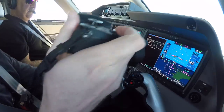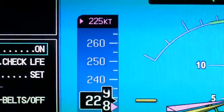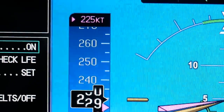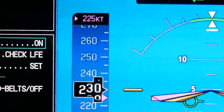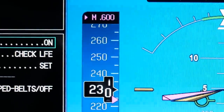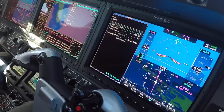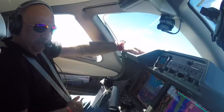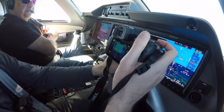See the 225? Just keep rolling on the 225. At some point, when 225 equals Mach 0.6, it's going to transition to Mach numbers. The altitude that it switches varies with the temperature because Mach varies with temperature. Right. There you go. Did you see it flip? Yep. You'll see that the airspeed is going to decay, but it's still going to be the same Mach speed. Right. Yeah, that's interesting. Because as the air gets colder and colder, it'll be 208, it'll be 207. Yeah, there it goes.